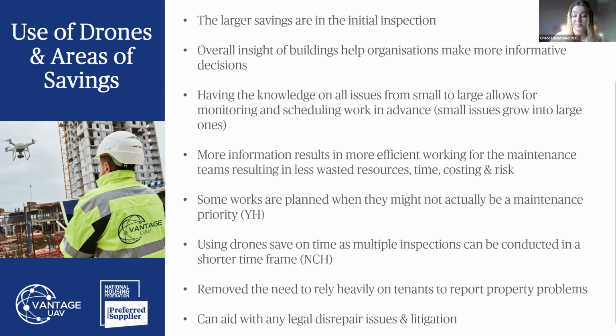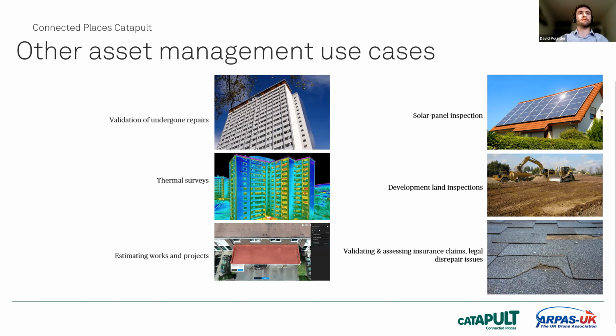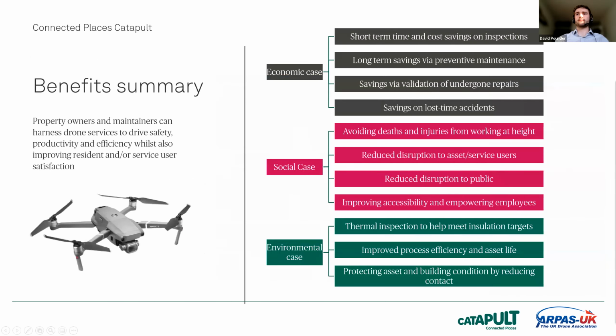So there's a really broad range of use cases for drones in asset management, and we've only touched on a few of them really today. And just to summarize some of the benefits, the key here really is don't do drones for the sake of it, just like any technology. You think about what your organization is trying to achieve and how drones support you in getting there, and what the benefits that you want to get from it are.